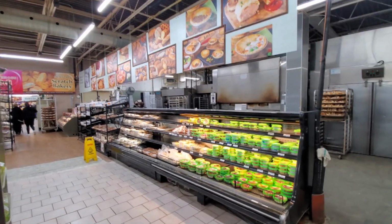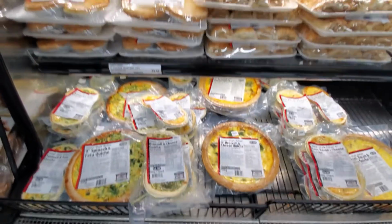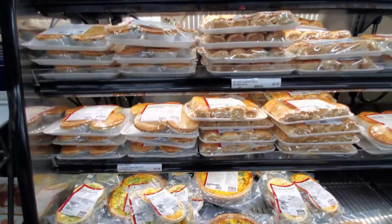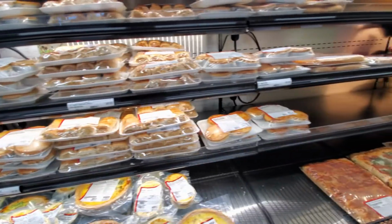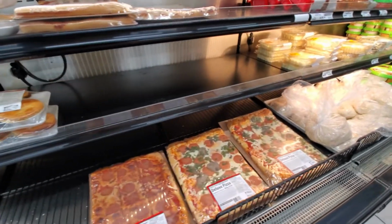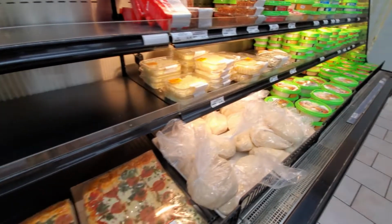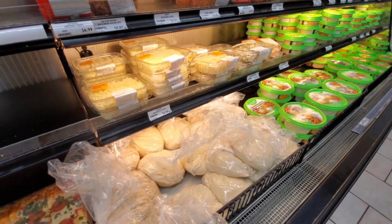So this is their bakery counter, which includes things like pizzas that are packaged, meat pies, I believe there's pizza dough coming up here. So nice variety of baked goods, and they're known for their breads and their baked goods. Anything I've tried has always been top notch. There's some pizza dough and Summer Fresh dips, sauces, things like that.